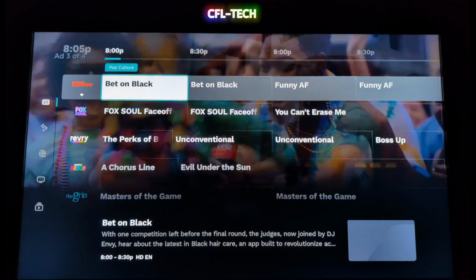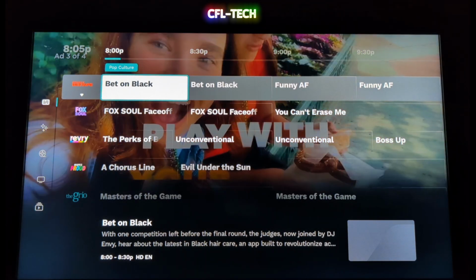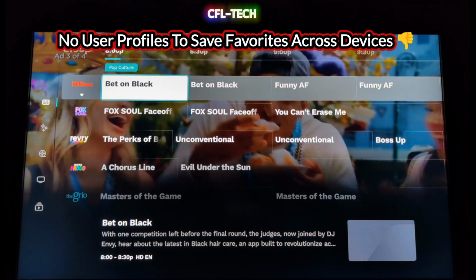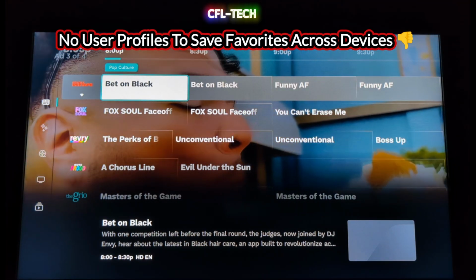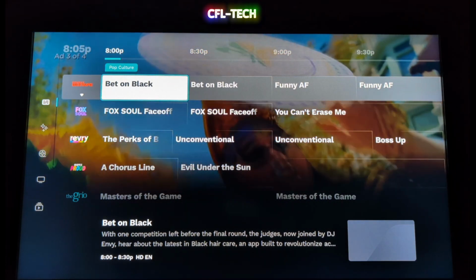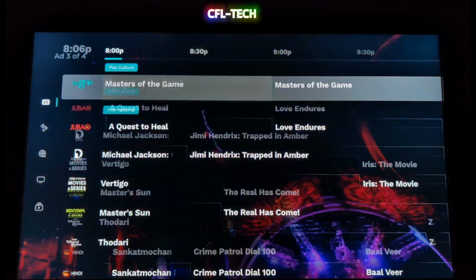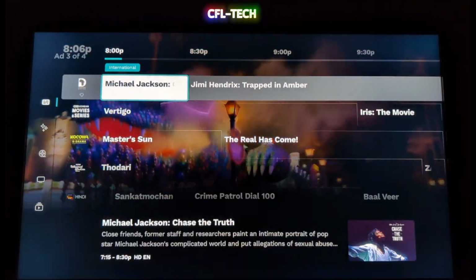Now, unfortunately, you're not able to save across multiple devices because there's no login and profile. So that's one downfall to this app. So you need to save it across multiple devices if you want to save specific channels. So as of right now, you can't save across multiple devices as of February 2025. So that's something to keep in mind.